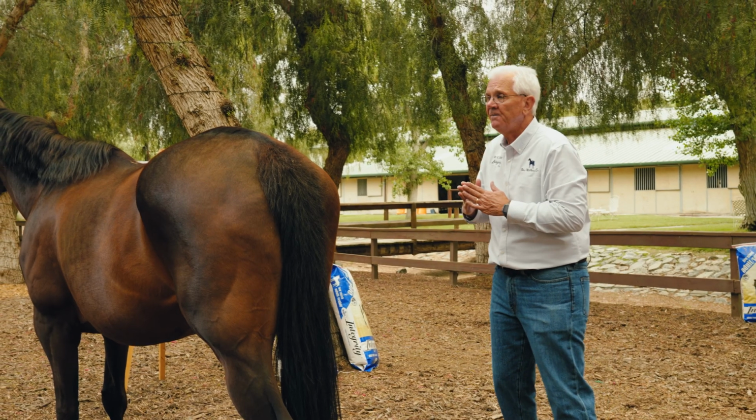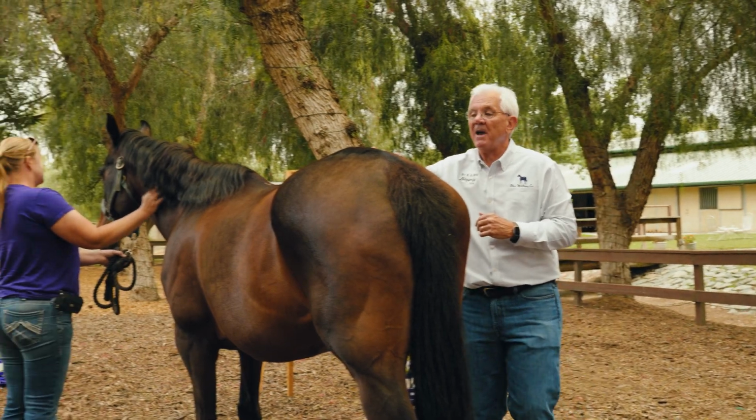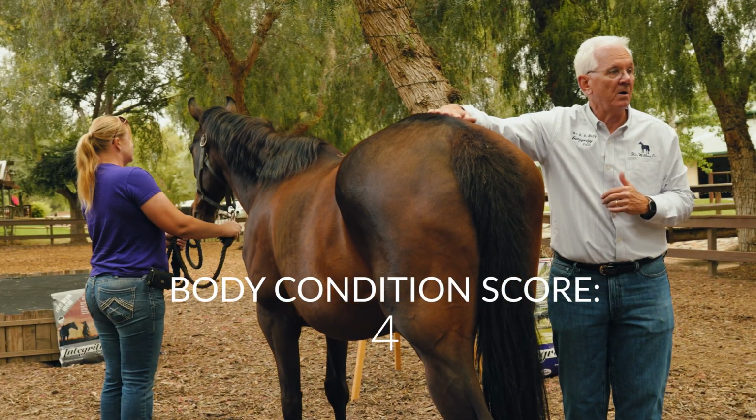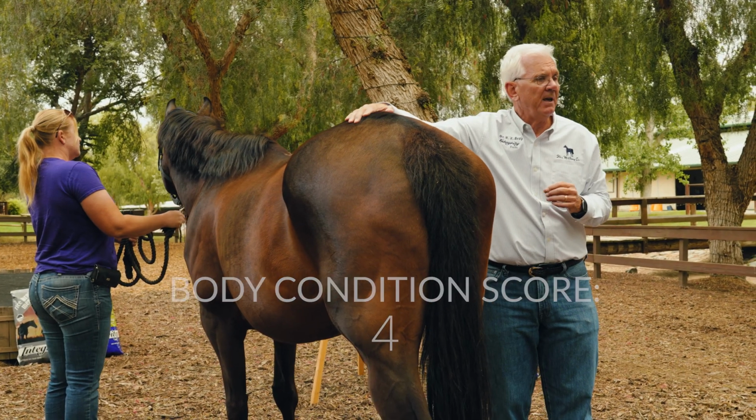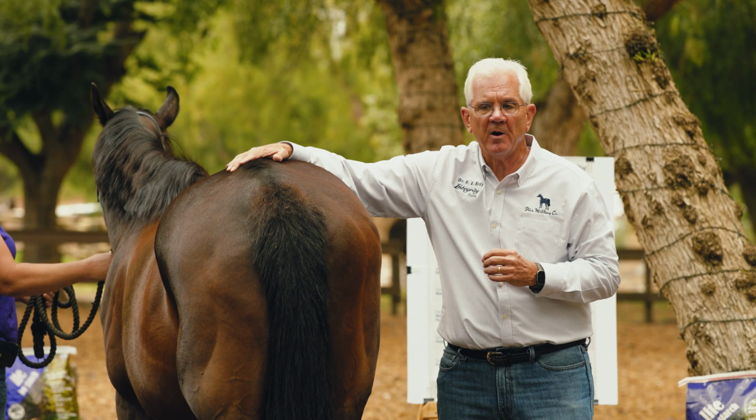Remember, the body condition scoring from 1 to 9, 1 being emaciated, 9 being very round, we're going from angularity to roundness. So we know this horse is not in the upper third, the 7, 8, and 9. The question is, does he drop below a 4? And in my evaluation, this horse is about a 4. Barely a 4. It would be pretty cool to put him in the 3 category.